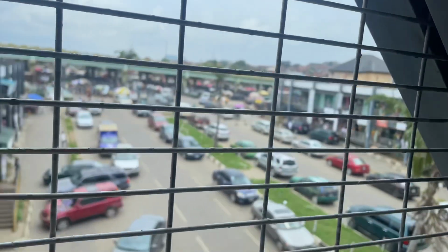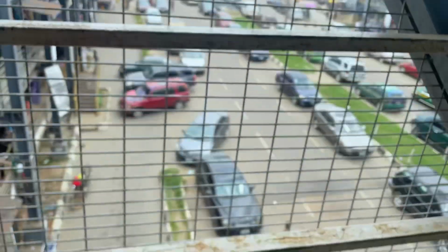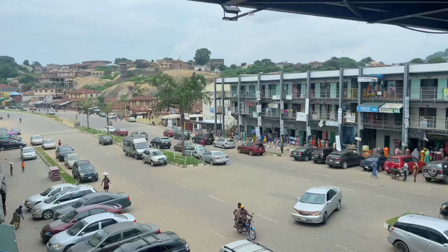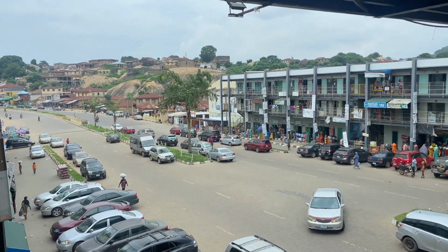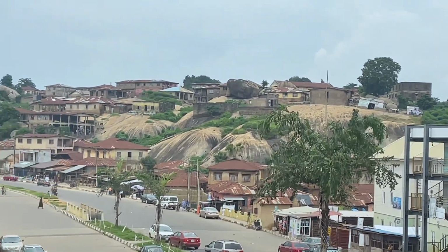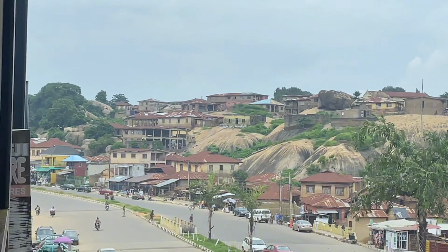There was an elevator which is not working. Ogun State, you people need to work on your maintenance, because why is the elevator not working? This place is just 2 minutes away from Olumo Rock. After coming here, you can go and climb the rock and just enjoy yourself. But this place is huge.